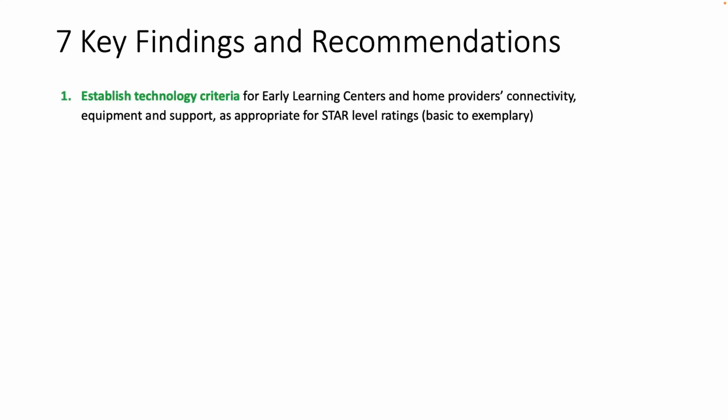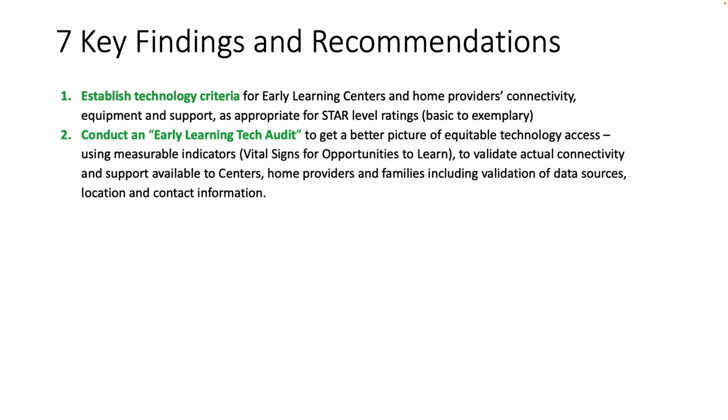First, it's necessary to establish technology criteria for the early learning centers, and we recommend that that be tied to the star ratings as appropriate for basic to exemplary levels. Right now, this is not looked at, not measured, and this will be important. Once this criteria is in place, it's essential to conduct an early learning tech audit to get a better picture of what is actually going on in the centers using the vital signs for opportunities to learn that are included in the written version of our report.